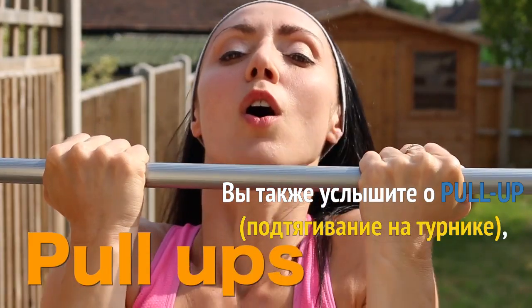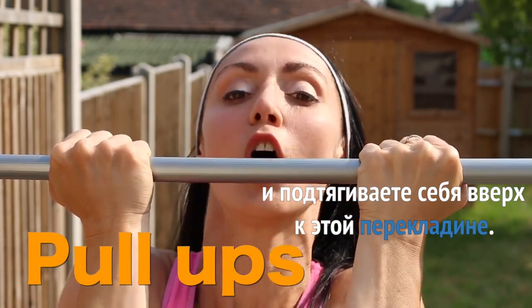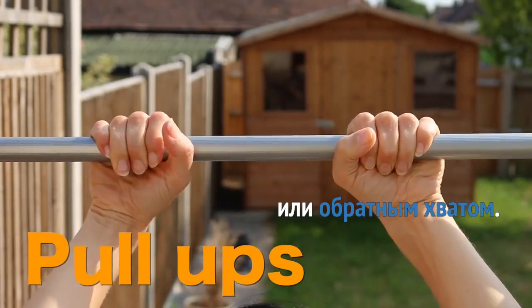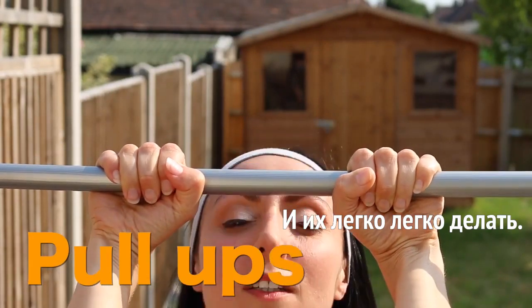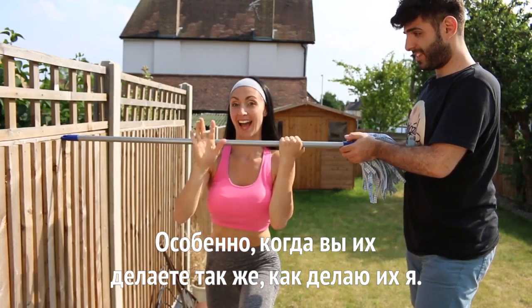You'll also hear about a pull-up, where you reach to a bar above your head and pull yourself up to that bar. Pull-ups can be done with an overarm grip or an underarm grip, and they're really, really easy, especially when you do them in the same way that I do them.